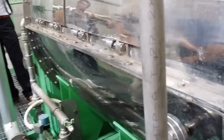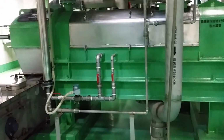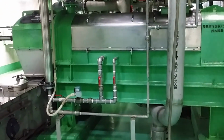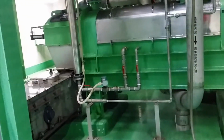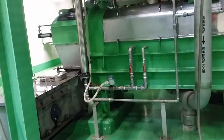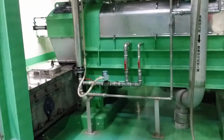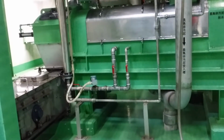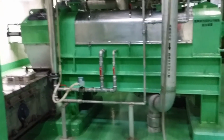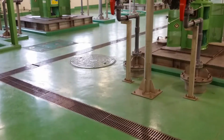So this is it. This is called a centrifugal screw press. And the matter is pressed, and more moisture is removed. The target level is 60%. They remove the moisture until it's about 60% moisture content using the screw press machine. It's underneath here.